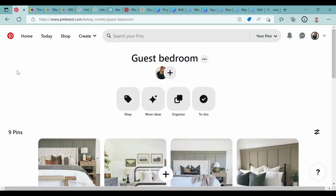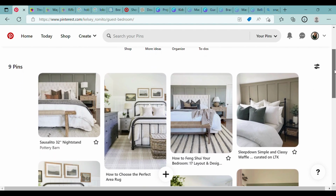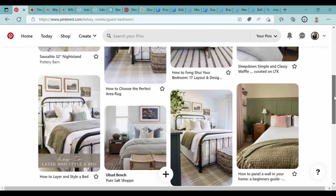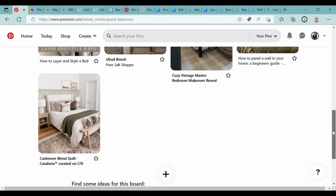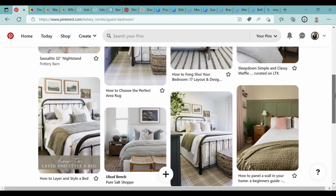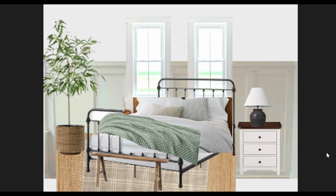So when I was designing this room, I started where I always start, which is Pinterest. And this is my Pinterest board for this room. Goals are to make this room welcoming and comfortable, mainly with minimal decor, because we want our guests to have room for all of their stuff when they come to stay. So this is the design that I'm thinking for this room.